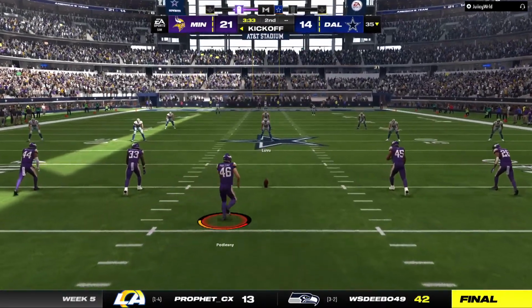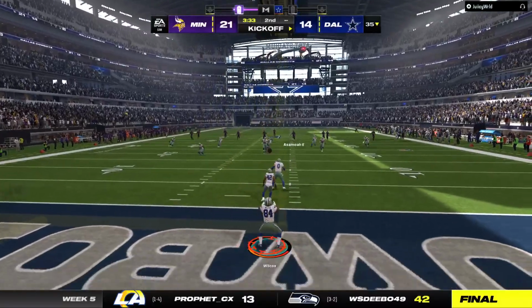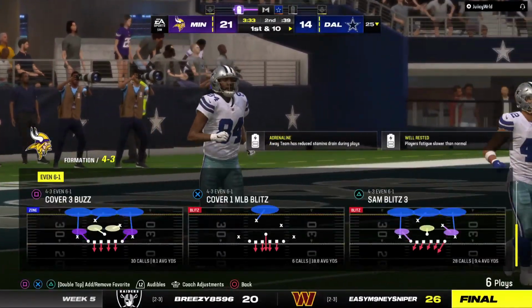Minnesota's kick team ready, and the Vikings boom it away. There's no run back here. Fair catch, and this will come out to the 25.